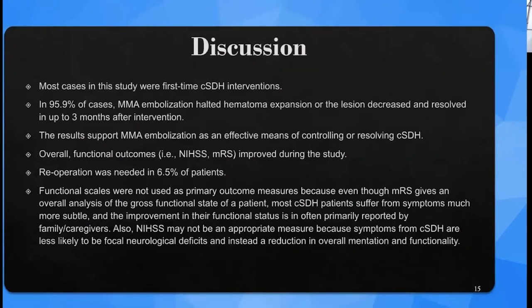So most of the cases in this study were actually first-time intervention cases. And in almost 96% of the cases, MMA embolization stopped the expansion of the hematoma, or it decreased the lesion to the point that it could resolve in about 3 months after the surgery was performed. And I showed you this head CT as an example of one of the patients in which this happened. The results also support that MMA embolization is an effective means of controlling or resolving chronic SDH. And overall, the functional outcome improved in the study. Reoperation was needed in less than 7% of the patients.